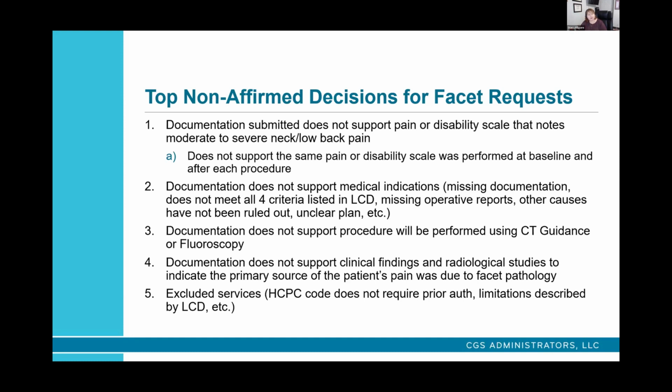We've also given this reason for an unclear plan. If in the documentation we can't figure out what you plan to do, then we may non-affirm the request. We've seen some documentation where they'll say, if this, then that, if that, then this. We've seen stuff like that. So we weren't sure if you were going to do an ESI versus an MBB. If we get an unclear plan, we don't know what levels you're going to do.